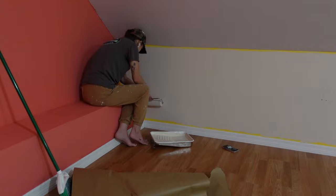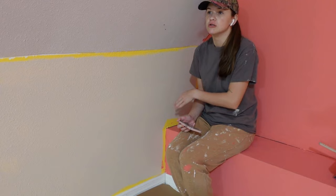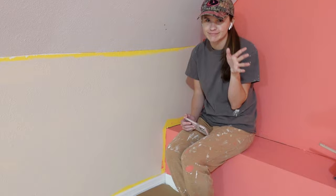Okay, all the actual walls are rolled besides the pink that I can't do until I get more pink. So I'm going to do the edge work now.